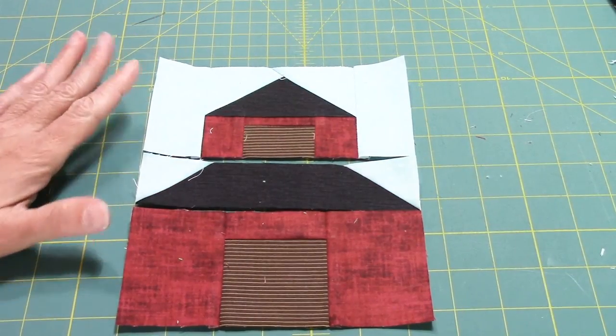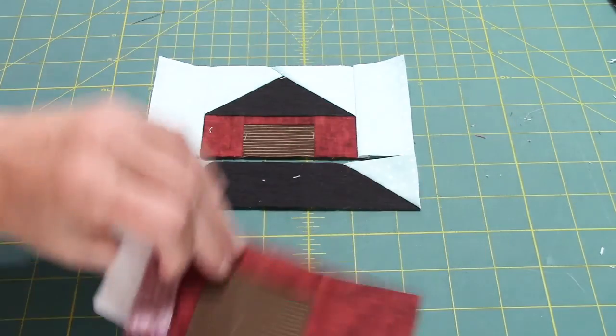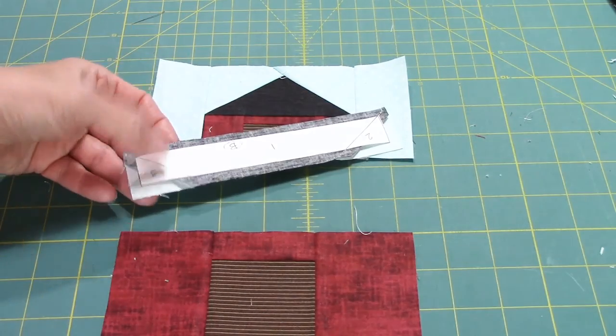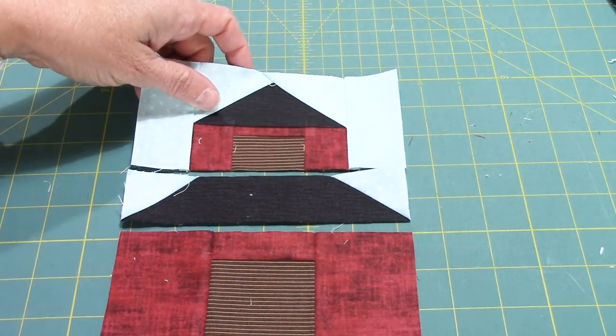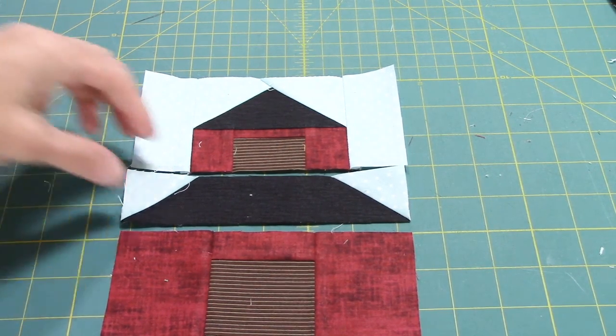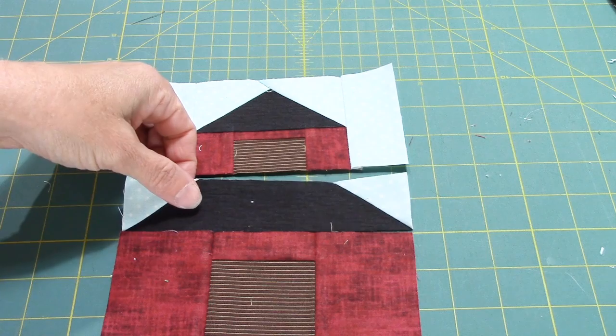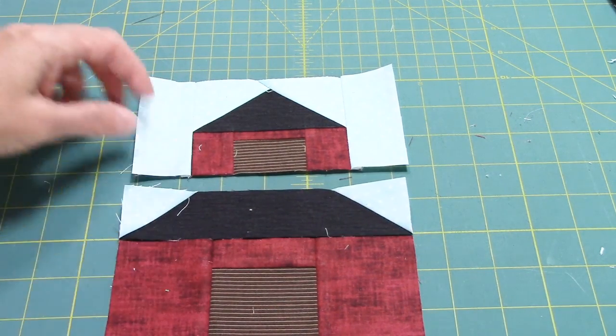I have my 3 sections of the barn all sewn together, and they are all trimmed down, leaving my 1/4 inch seam allowance along the outside edge. Don't forget to do that or you won't be happy. So now we just need to sew these 3 sections together. Now, if everything is perfect and the pattern was drawn perfectly, I should be able to just flip these and sew them. This one I can, there's nothing to match.